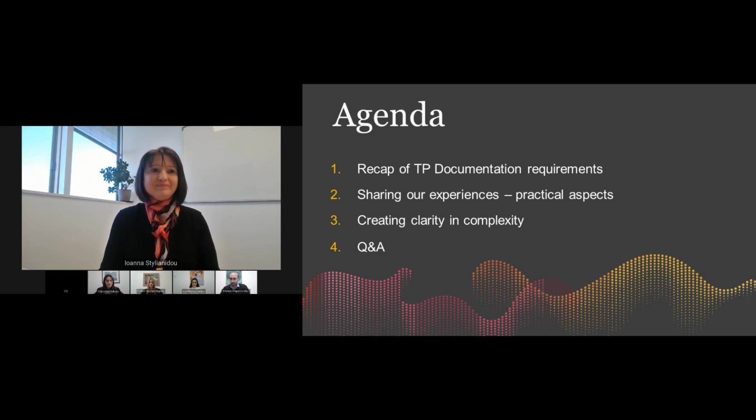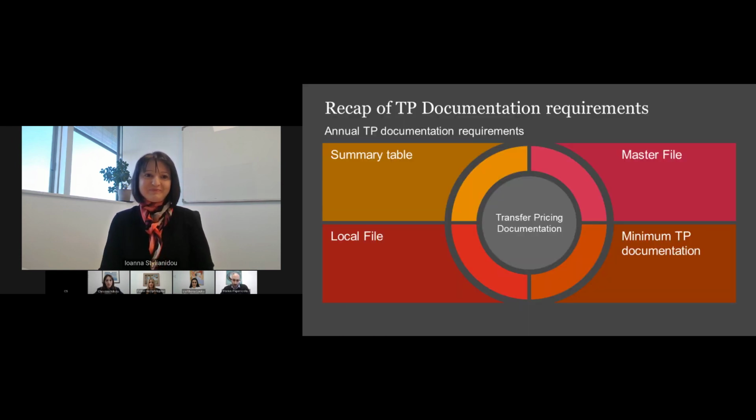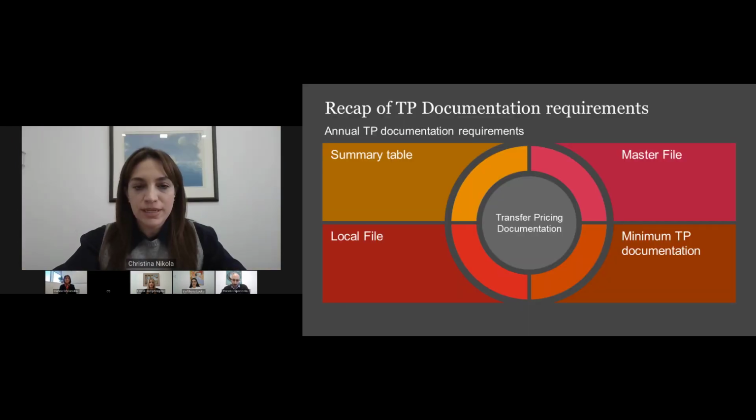Thank you, Ioanna. So let me give you a brief overview of the transfer pricing documentation requirements in Cyprus as from tax year 2022. Taxpayers are now obliged to prepare a summary table, a master file, a local file, or a minimum transfer pricing documentation.